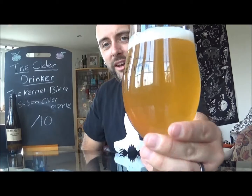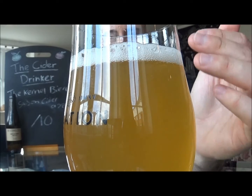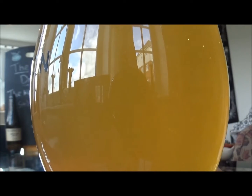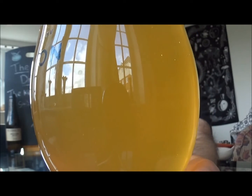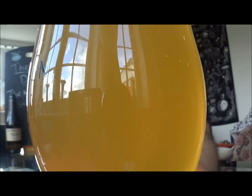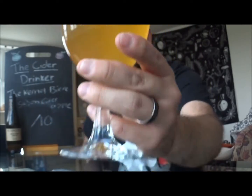But here we go. As you can see, it's holding a nice white fluffy head there. It actually looks like it's going to dissipate quite quickly. With Saisons, you do tend to get that really lively carbonation, although you can't really see it through this haze. It's not quite opaque, but it's definitely not been filtered down at all, as bottle conditioned beers generally aren't. But yeah, lovely straw golden colour there. Actually does look like a cider in the glass.